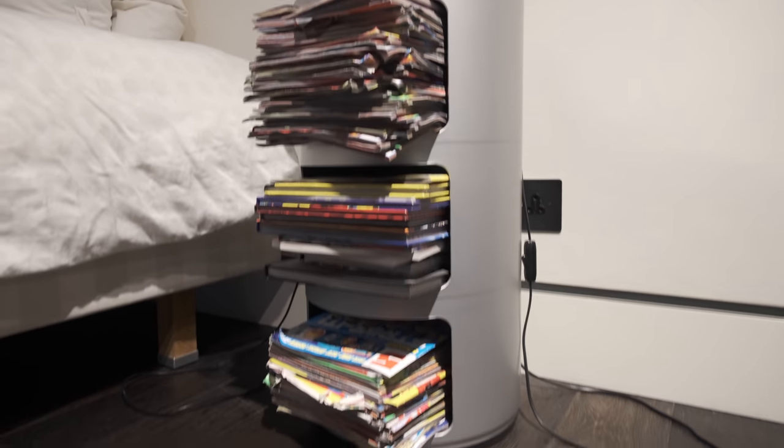So this is one of the bedrooms. Because this is a guest room. Oh wow, this is nice. It's a big guest room, though.